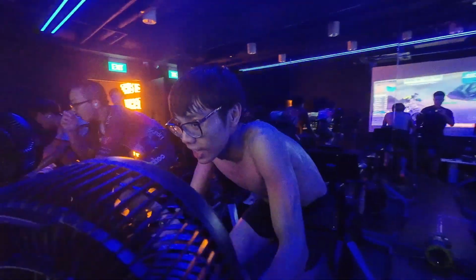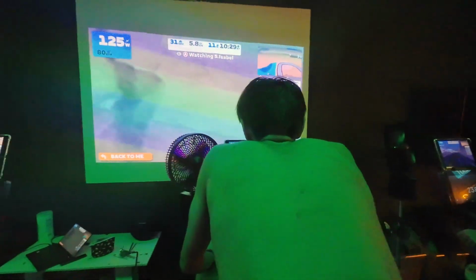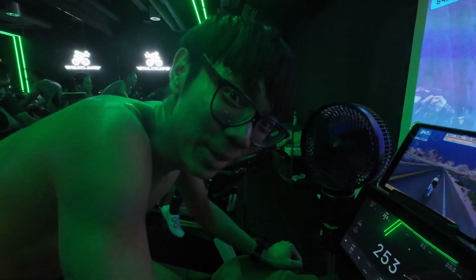It still felt super easy, and I had no idea what my average power was because Zwift only shows the instant power. So I was riding in front. Samuel stuck to my wheel for a good 10 minutes before he decided to drop the power. And at that point, I still felt good and I was still able to talk to the camera. 10 minutes in only. I don't know what my average power is yet.